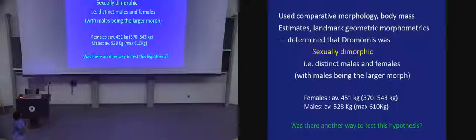What he found was that in that large sample of Dromornis, there were clearly two different morphs, two different types. They were one species, but there seemed to be a larger variety and a smaller variety. The larger variety was a lot more robust, so more rough. The bones had more, what can I say, rugose attachment sites for muscles. It was altogether just bigger, but the overall shape of the bones was the same.